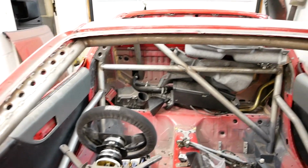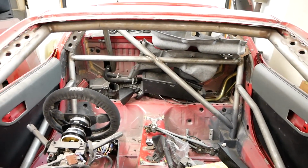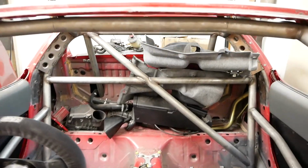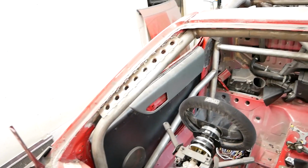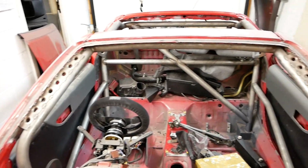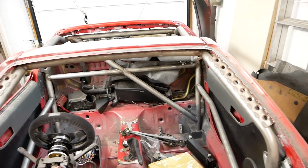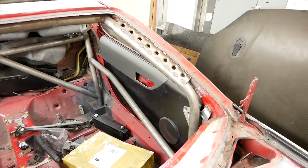It is built to MSA standards, so if I did decide to ever compete with it, then it's all up to regs already. I don't need to change anything. Obviously got the harness bar back there as well. He has done an absolutely amazing job, so cheers, Matt. It's spot on. I was really, really chuffed when I picked it up originally, and still chuffed now, actually. So he's done an astounding job. Fair play to him. And definitely check out his YouTube.